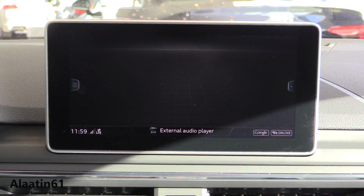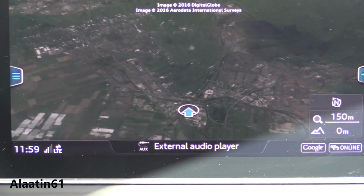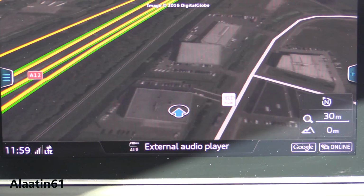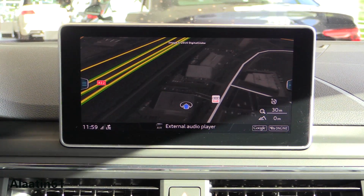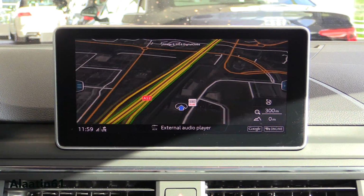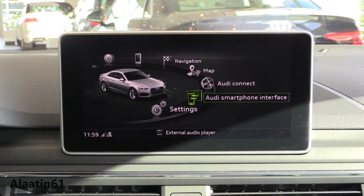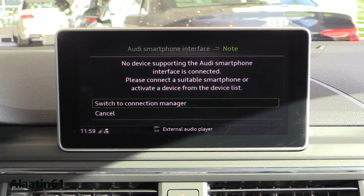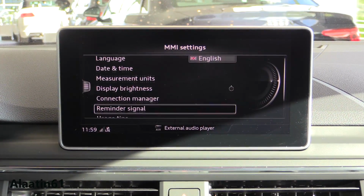This is the map. 3D, amazing view, amazing, very cool done by Audi. Audi Connect, Audi smartphone interface. These are the normal settings.